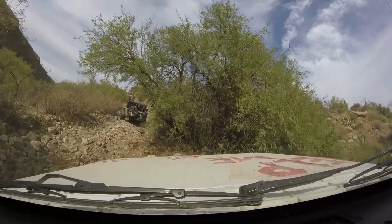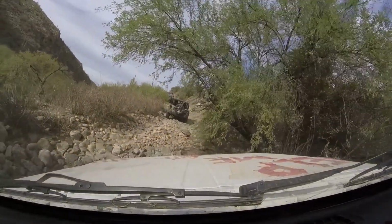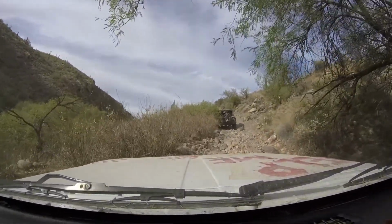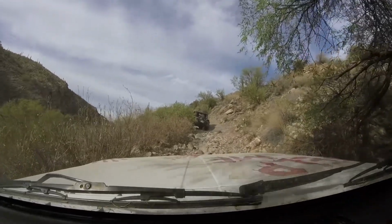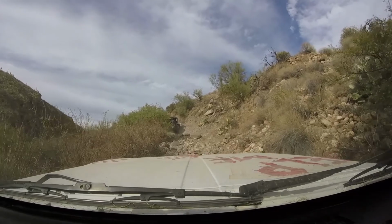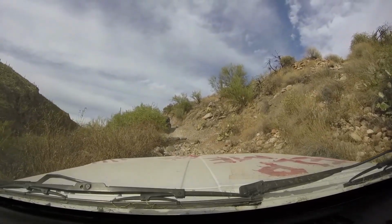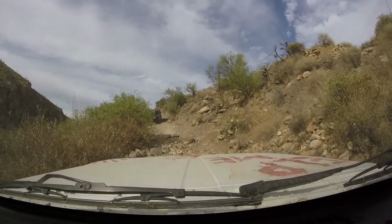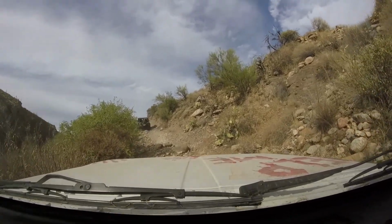Felt just like coming up out of China Dam. This was one of the more tougher obstacles, you could say, of the day. The climb up the west bank out of Humbug Creek, just out by the cabin there. Going down was the easy part. Coming back up, this was a little rougher and longer than the other one. But again, we all made it up out of here, so all's good.